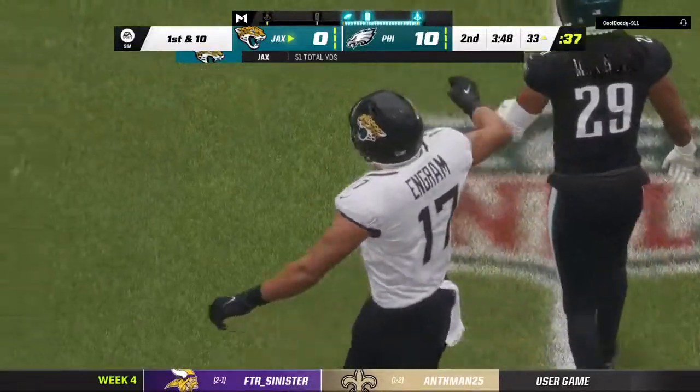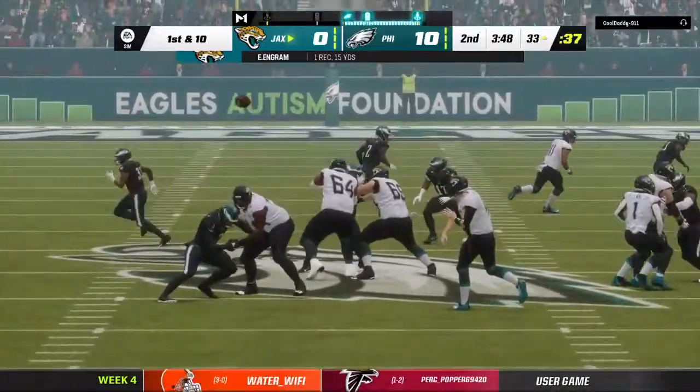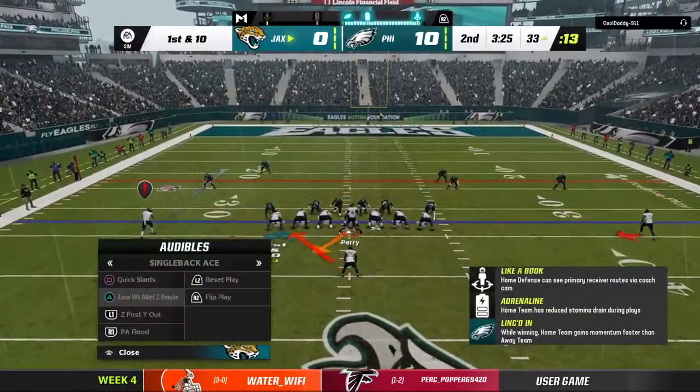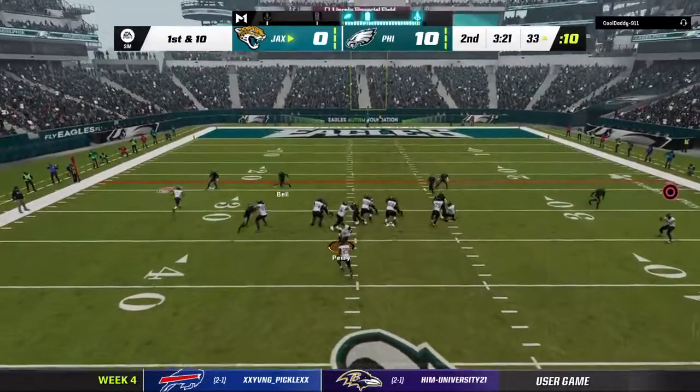His first catch, and it's a pretty big one. They get the conversion on third down. For a tight end, he's got good straight line speed, and on that route, he's often the guy that gets overlooked. Nice job there finding him in stride for really good yardage.